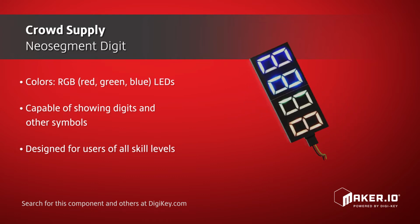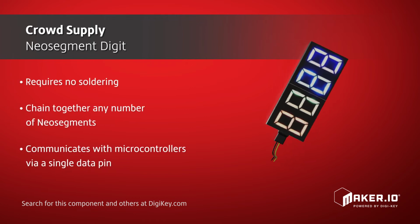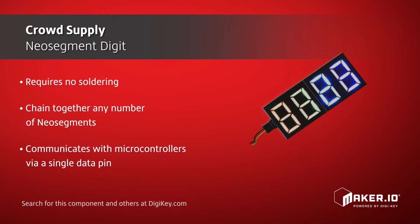Designed for users of all skill levels, the Neosegment Digit requires no soldering, and any number of Neosegments can be chained together for creating highly visible displays.